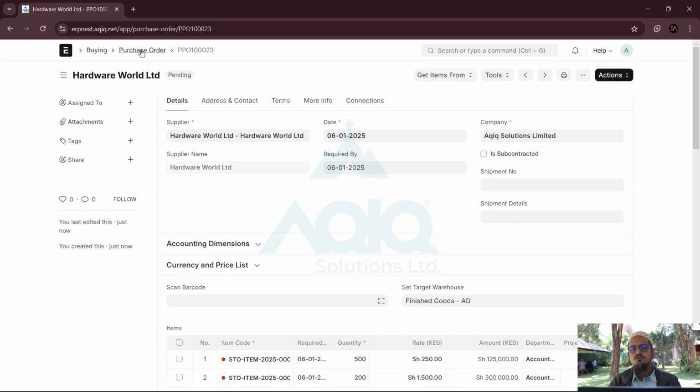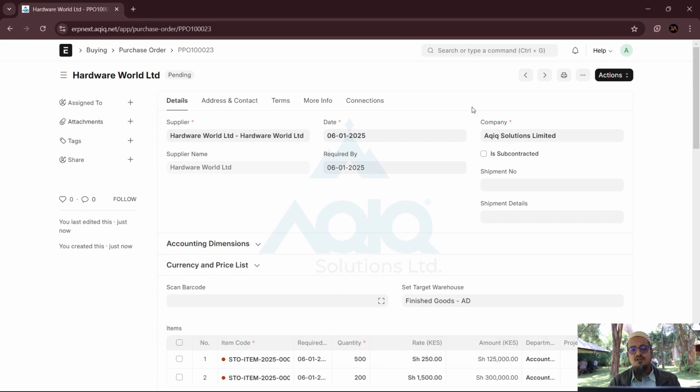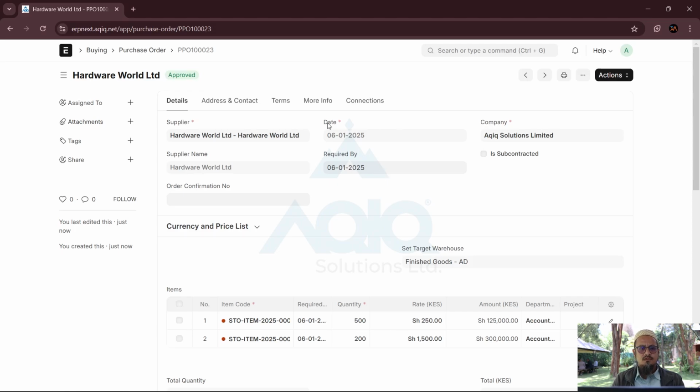Now you see this purchase order, as I saved it, it shows pending. Why pending? Because here we have written a workflow that any LPO raised inside the system needs to be approved. So this is pending, it's not yet approved, and if it's not approved, I cannot send it to my supplier. Let's say now my director of the company will get notified, so he will open this. I'm administrator, so I can do everything, but the director will open it and can approve it directly from here.